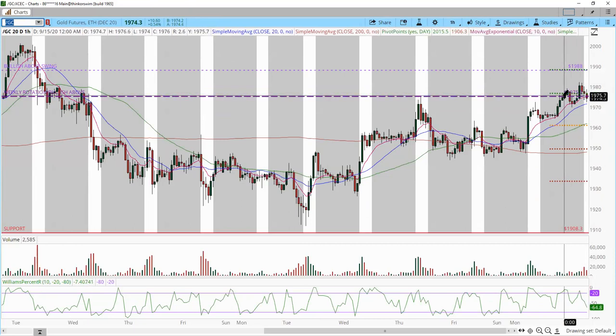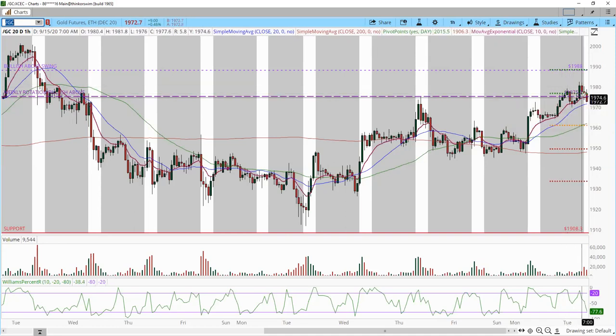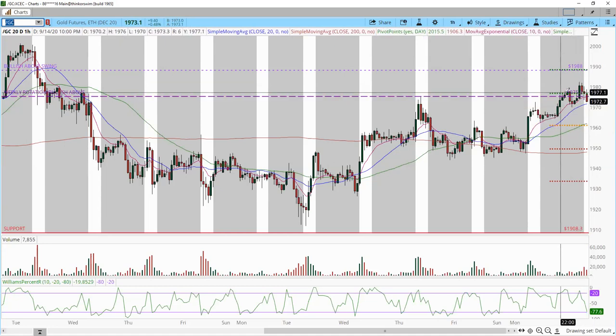Gold has triggered in the overnight trading session the bullish above area with the rotation above that I mentioned in yesterday's trading session. For those of you that are not in from 1988, from a few weeks ago, this is the secondary entry. Or if you would like to add a little bit more to your trade, it's not going to do much in terms of averaging your price. This is going to be the spot where it happened, and it happened last night at 10 o'clock, into the 1975.5.